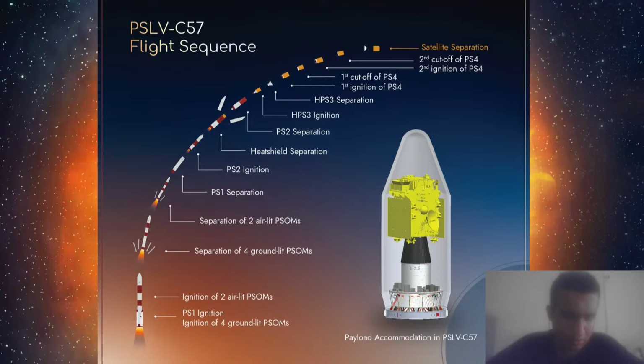These events are taking place in the operational regime of the second stage, which lasts for 153 seconds. PS2 is separated 262.4 seconds into the flight at an altitude of 130 kilometers, while the relative velocity is 4.9 kilometers per second. The third stage, PS3, ignites about a second later and burns for 118 seconds, during which time it adds 12 kilometers to the altitude and enhances relative velocity tremendously from 4.9 kilometers per second to 7.3 kilometers per second.